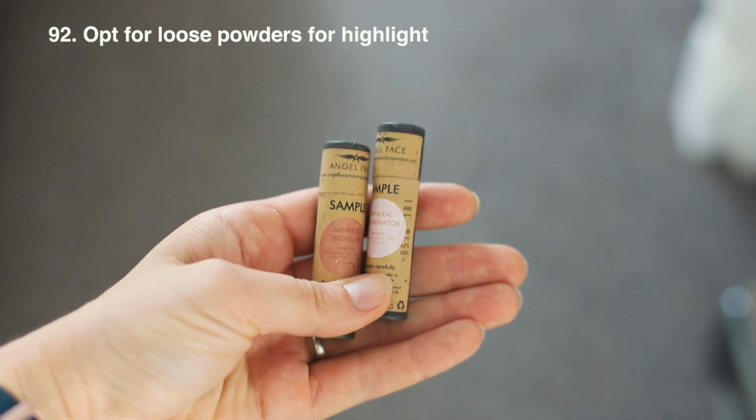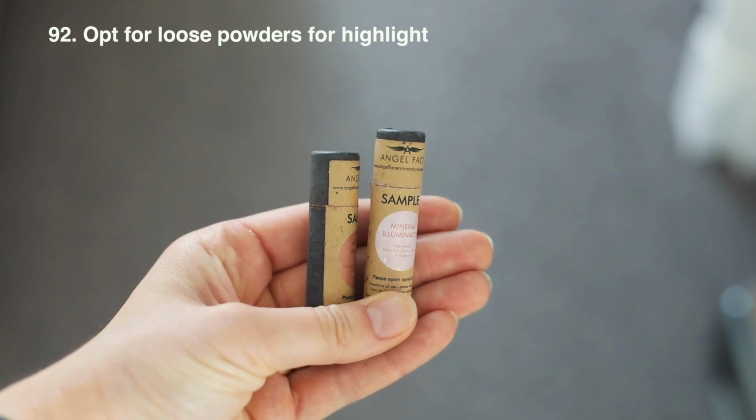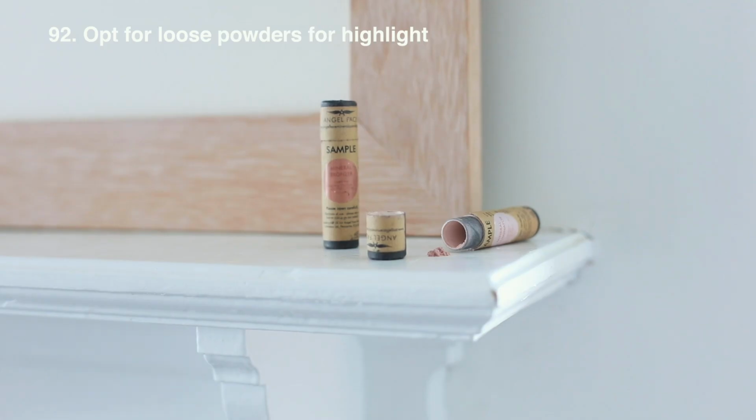Opt for loose powders for things like highlighters or bronzers, as you'll be able to get the most value out of them. You won't have lots left in the bottom of your pot that you inevitably can't reach. However, again, if you have one that you love and will definitely use, that is always the better option.